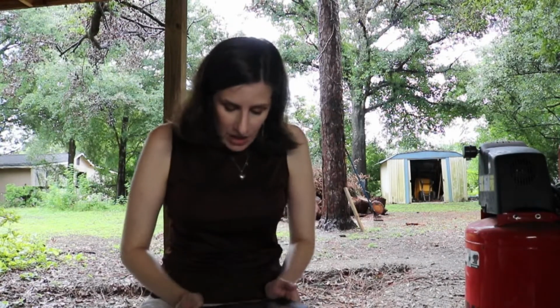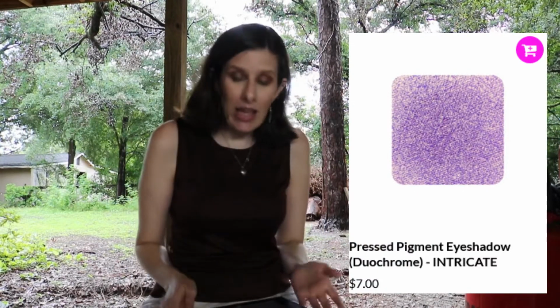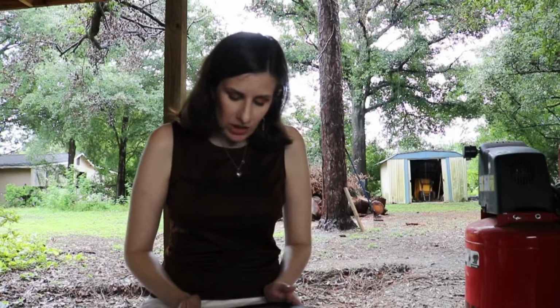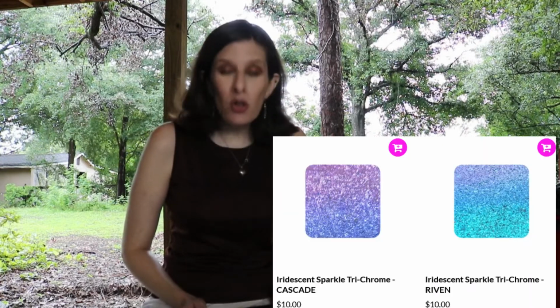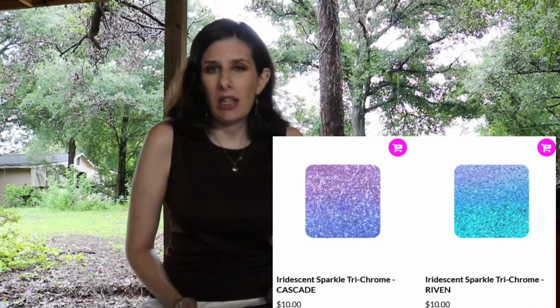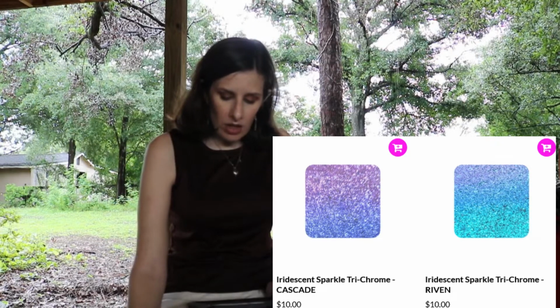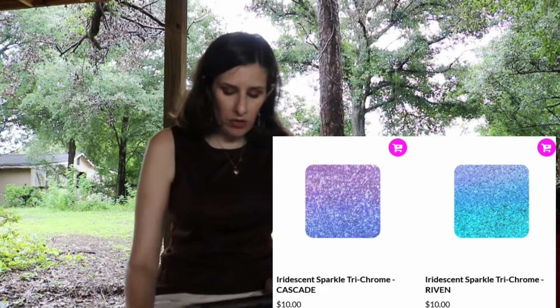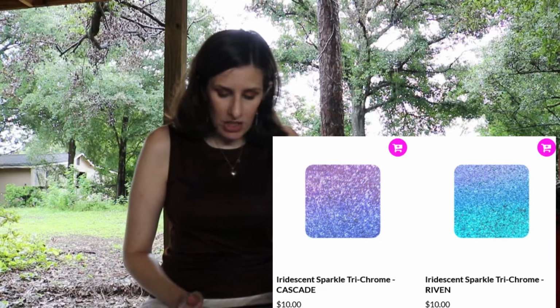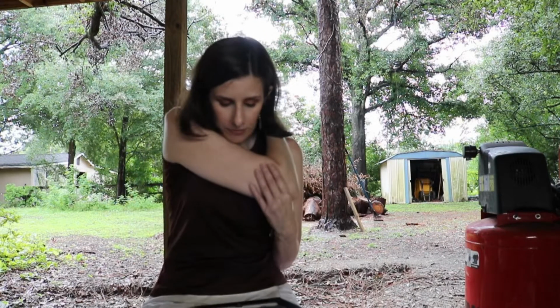Skeeters. Then we have Pressed Pigment Eyeshadow Dual Chrome in Intricate. It's a lavender lilac-y shade for $7. Then we have Iridescent Sparkle Tri-Chrome in Cascade, which looks like it shifts from a lavender shade to a really pretty pastel blue. Then there's Iridescent Sparkle Tri-Chrome in Ribbon for $10 that looks like it shifts from a pastel blue to a turquoise color.